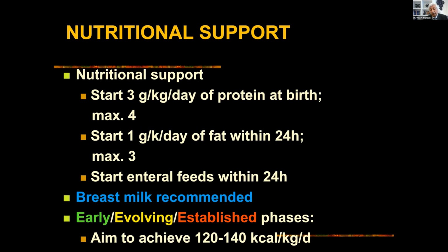We will start with breast milk, colostrum within 24 hours. And there is some data, not randomized control trials, but there is some data suggesting that breast milk might decrease the risk of BPD, so highly, highly recommended. We have recently established donor breast milk in our unit, and so we use it pretty much for every small baby if the mom's own breast milk is not available.